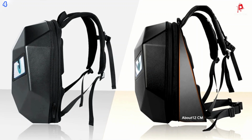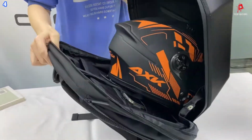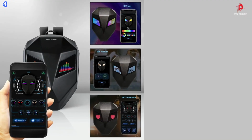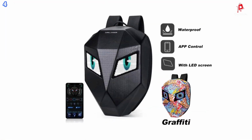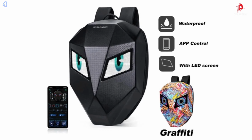Built with a 3D hard shell waterproof material, this backpack protects your belongings in all weather conditions, keeping them safe and dry. The ergonomic design includes adjustable straps, reflective patches for nighttime visibility, and foam padding for air ventilation, making it as comfortable as it is durable.